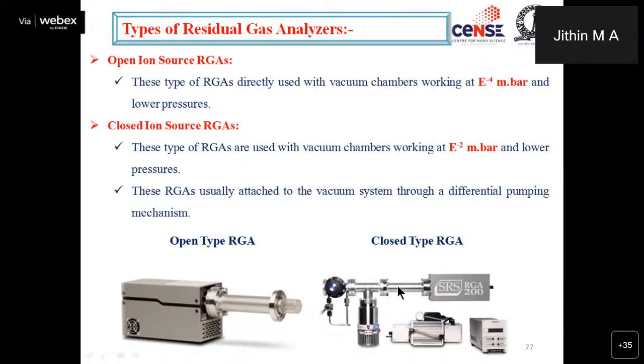A closed type RGA has an extra rotary pump and turbo pump to keep this system always at 10 power minus 4 or even below, because an RGA can work at 10 power minus 4 only. If your process is at 10 power minus 2 or even higher, then you have to use a differential pumping system to protect the RGA filament from burning out. That is why it is called a closed type RGA.